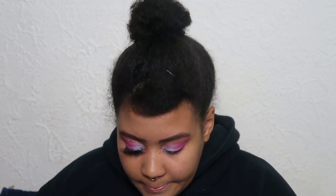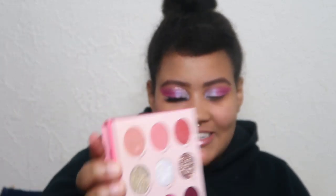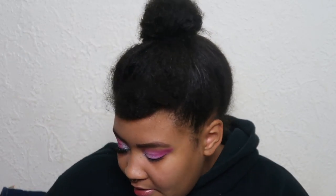Okay, so I'm gonna take Peacocky from the Lovebird collection, and it is this color right there, and I'm gonna put it on my brow bone. I'm gonna take this color, and I'm gonna try to ever so lightly get it in. I gotta try to be faster. I'm realizing how hard it is to do this and talk at the same time. I did not think it was that difficult.